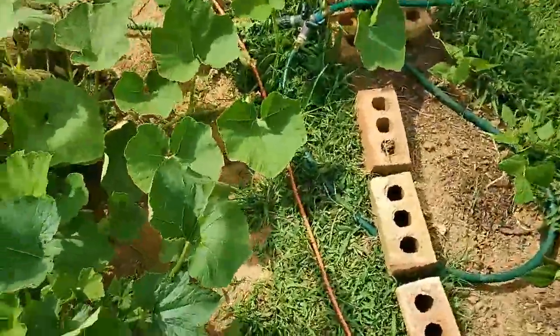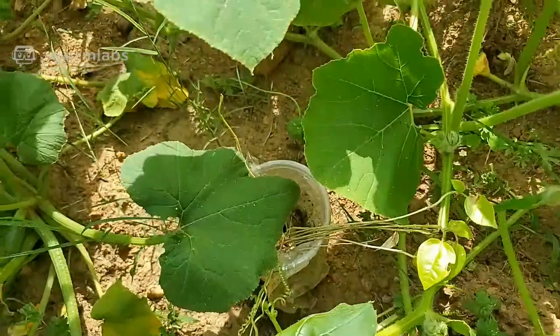It really is. Now, my great friend, Samantha, we grew up together in Jamaica. She sent me these passion fruit plants, and I have yet to put these in the ground. And she's going to kill me if they die. So I'm going to get these in the ground real soon. I promise.